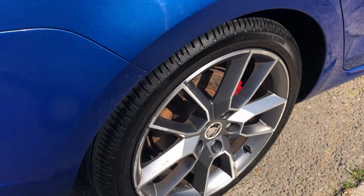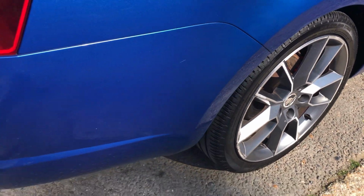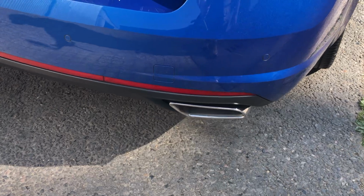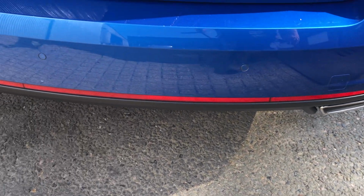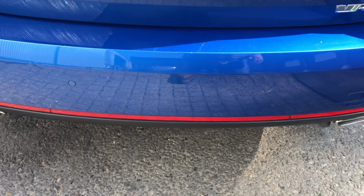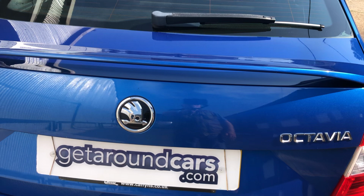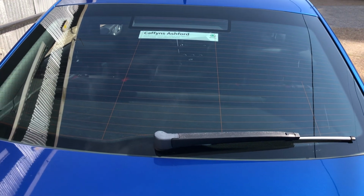Alloy wheels are in great condition. We look to the rear, we've got twin pipes on the back, one on either side. Rear parking sensors, boot spoiler, rear wiper and high level brake light as well.